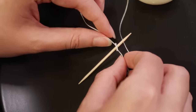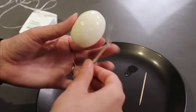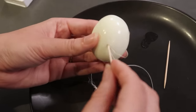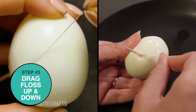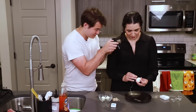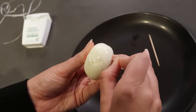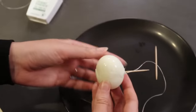All right, so now. That ain't going anywhere. There's a knot. Should I unimpale him and try him again? Yes. Impale away, lady. Okay, all right. So now I'm gonna take my floss and go zigzag, right? Mm-hmm. Hey. I'm kind of ripping the egg in the process. You are. But at the same time, it's not working. Yeah. Okay, did I get it?